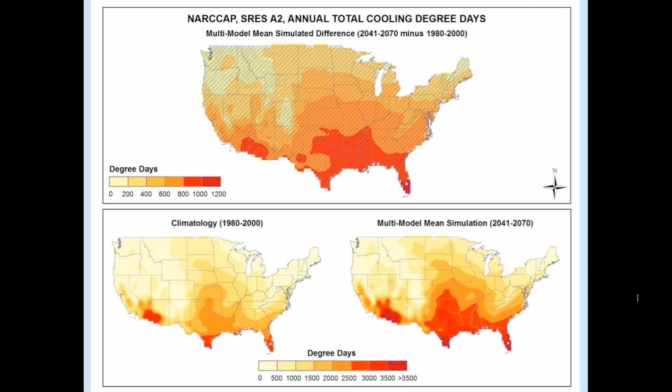And the largest increases are once again in the south with changes of 800 or more cooling degree days. This represents increases of 20–25% or more. So it's actually quite large increases in the amount of energy that might be needed for cooling. Next graph.